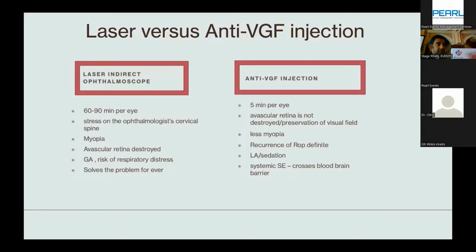This injection has been out since 2005. These kids are just about 15. No one knows what's going to happen when they're 40. They'll have very thin retinal blood vessels. Are we looking at early strokes, early ischemias, anything at all? We don't know.